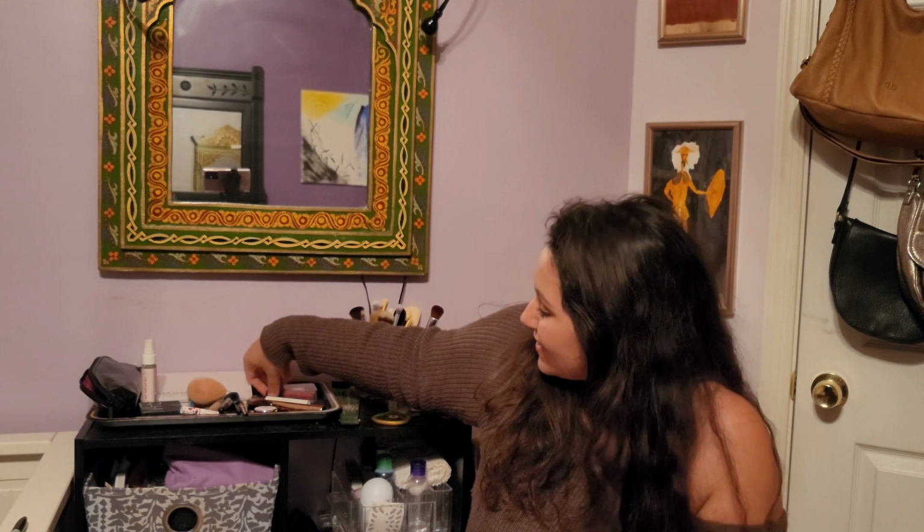So hopefully I'll make some good progress on this. We're really just going to have to see how this one goes. But this is in the shade 3 Foxy, so I'm hoping we can get this one used up, but again, it's just going to be time that'll tell. So we'll see how that goes and how successful we can be with the lip product.